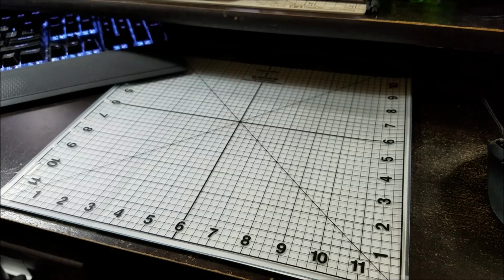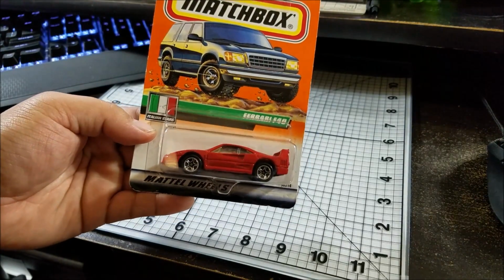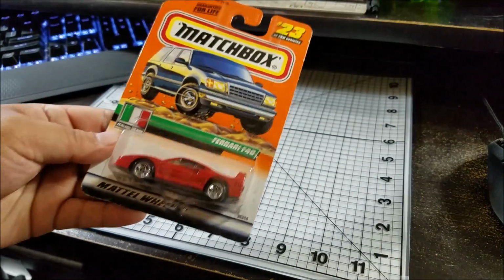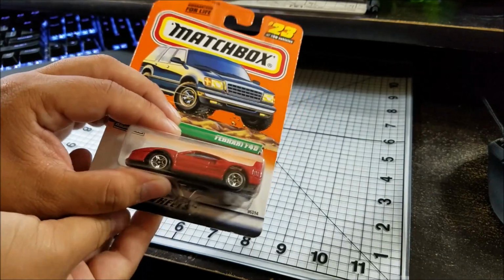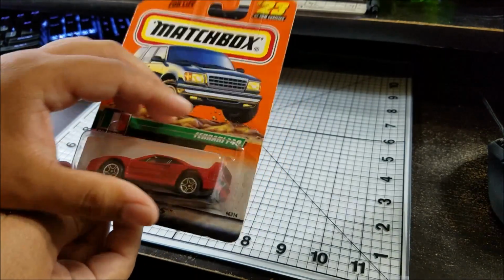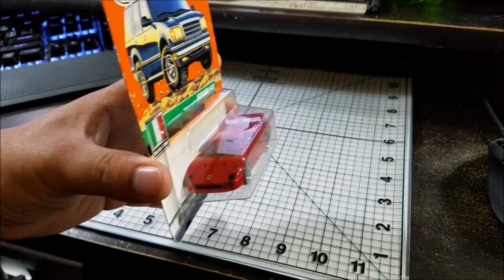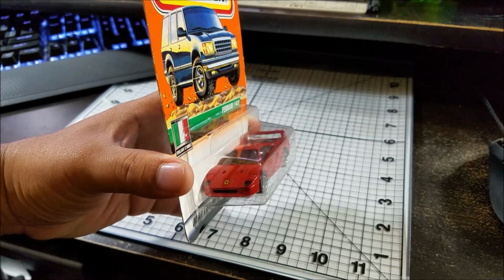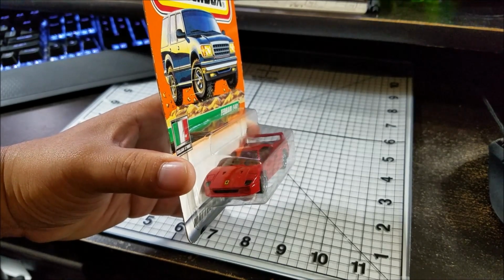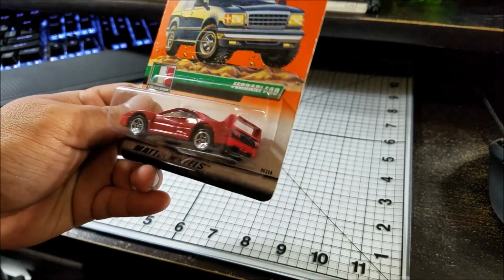This one, a couple of Matchboxes coming up. This is the F40 Matchbox. This one I can't wait to open because of the shocks. Yes, and if you guys know, the casting is not necessarily in really good proportions for the scaling, but that's fine. That's so cool to have.